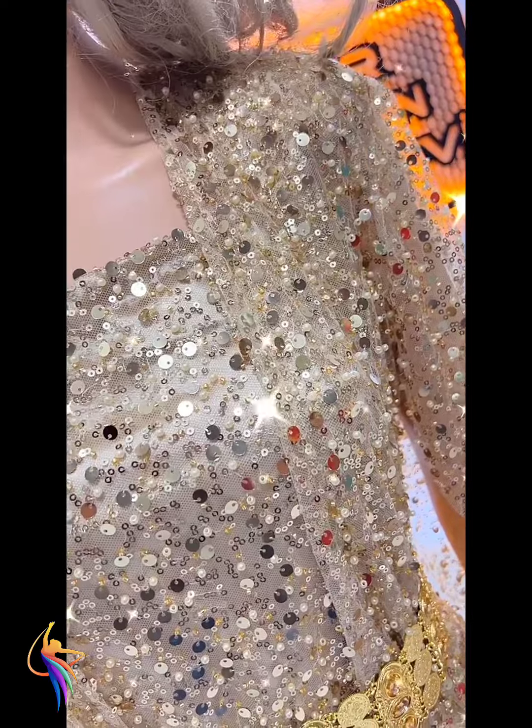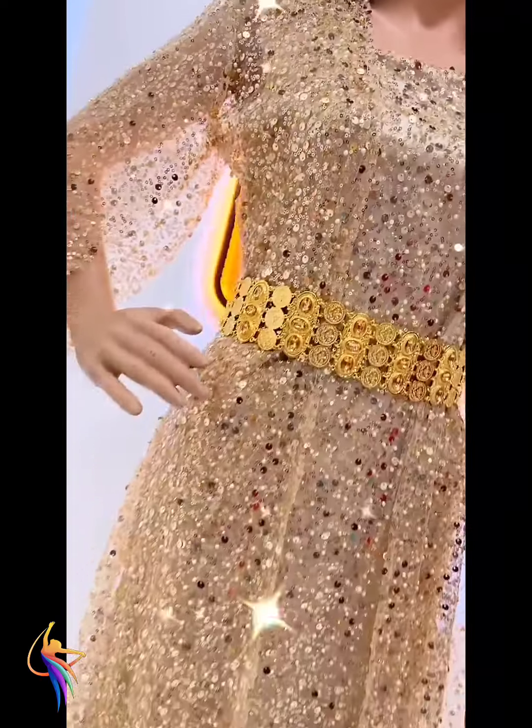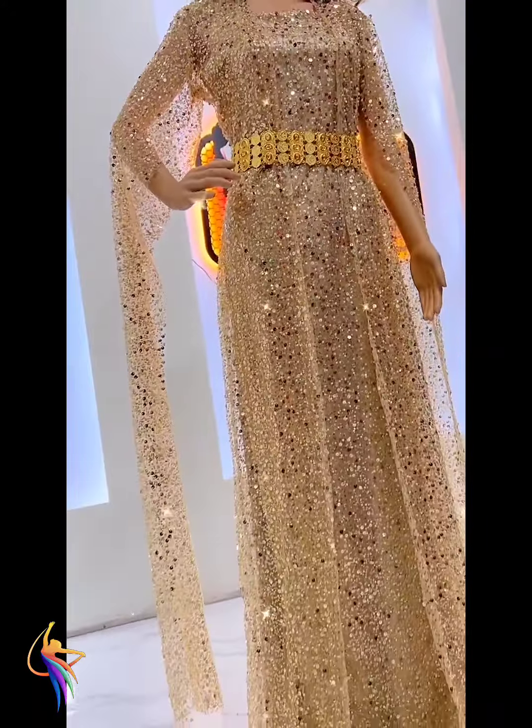And here we go, you can see the grey color, a different, beautiful dress idea with full embroidery. It's a too much amazing idea.